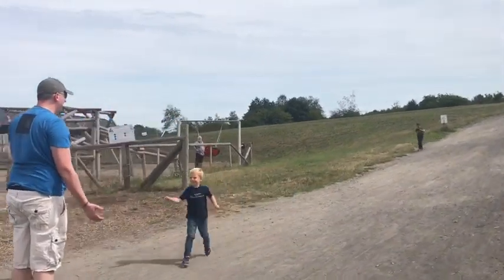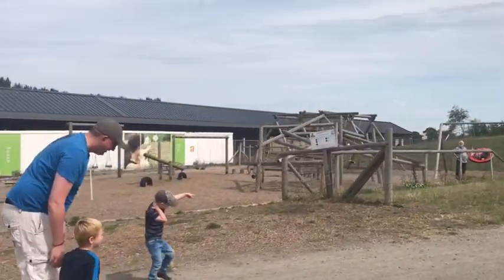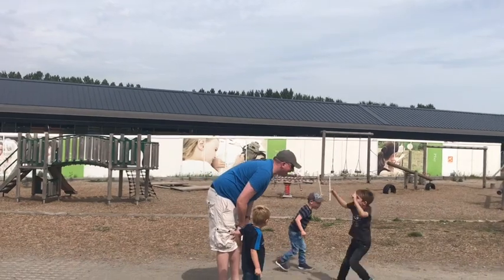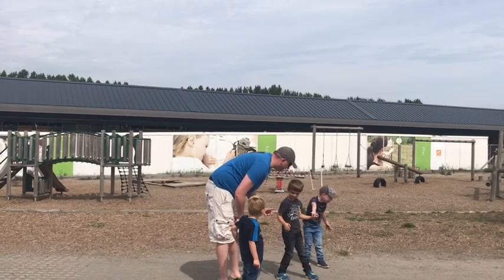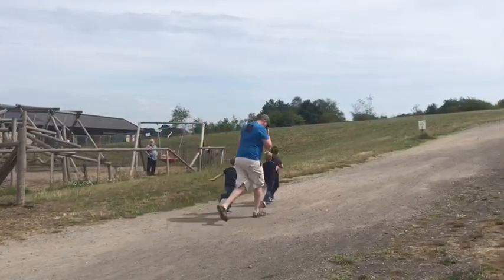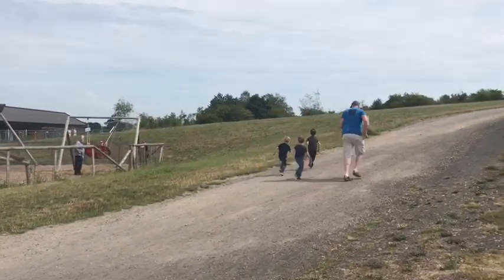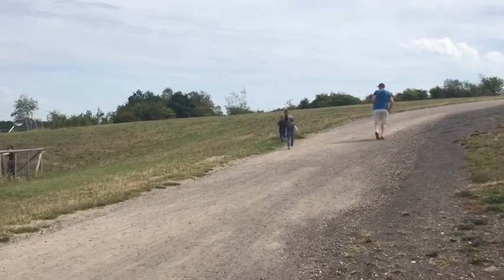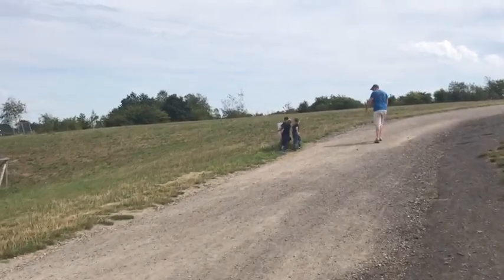Oh my goodness, there's a 100 meters speed race there now. Hang on. On your marks, and say go! Go! Go, go, go! Hey!